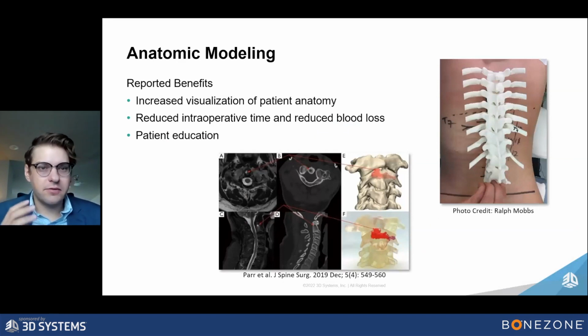Next, I've got 4 slides that outline different applications of personalized medicine within the spine field. The first one I want to talk about today, because it has the lowest threshold or barrier of entry, is anatomic modeling. Some of the reported benefits that we've seen in literature and through products on the market are increased visualization of the patient anatomy.